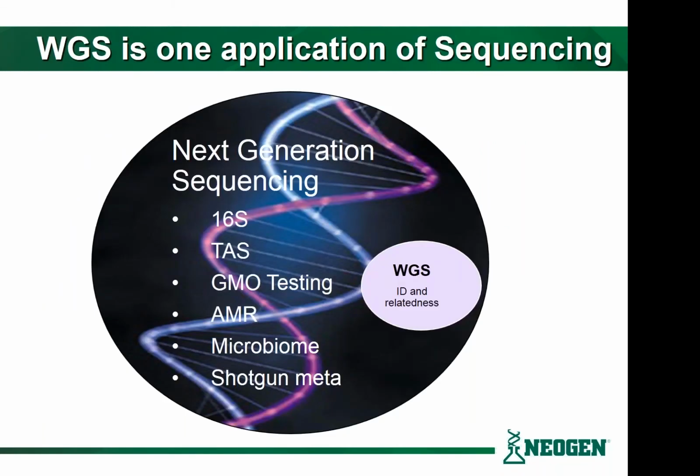So just a couple slides of recap. One of the things I want to make sure everyone is really clear on, and this was covered in depth on the demystifying webinar, is that next generation sequencing is a big umbrella of technology that includes whole genome sequencing. The type of technology we're talking about today is specific to 16S amplicon sequencing, and we're using a metagenomic approach. What that means is we'll be able to identify all the different types of bacteria in a sample. But this is just one application within the next generation sequencing suite of applications, including targeted amplicon sequencing, GMO testing, antimicrobial resistance, plant mapping with microbiomes, shotgun metagenomics. All of them fall within this bigger umbrella. And whole genome sequencing is an important aspect of next generation sequencing, including ID and relatedness.